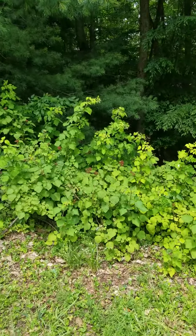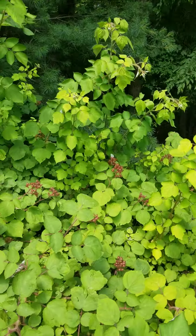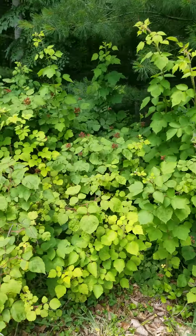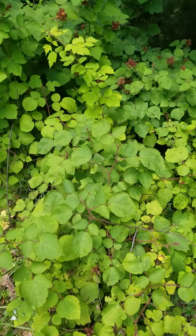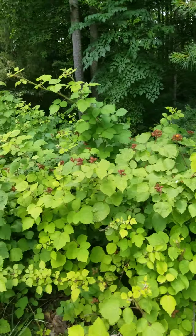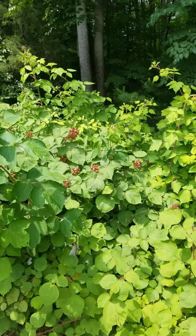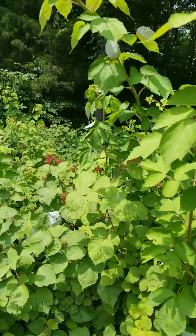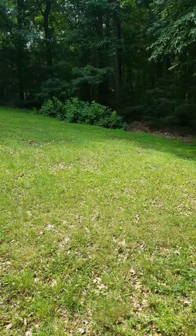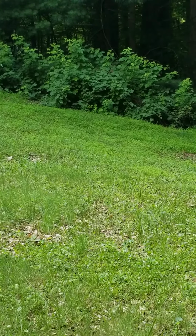And this right here is the Raspberry Fields Forever. You can see where the deer got some of the ones up front here, but there's plenty in the back. And it goes on, and there's actually some more right up here. Same thing.